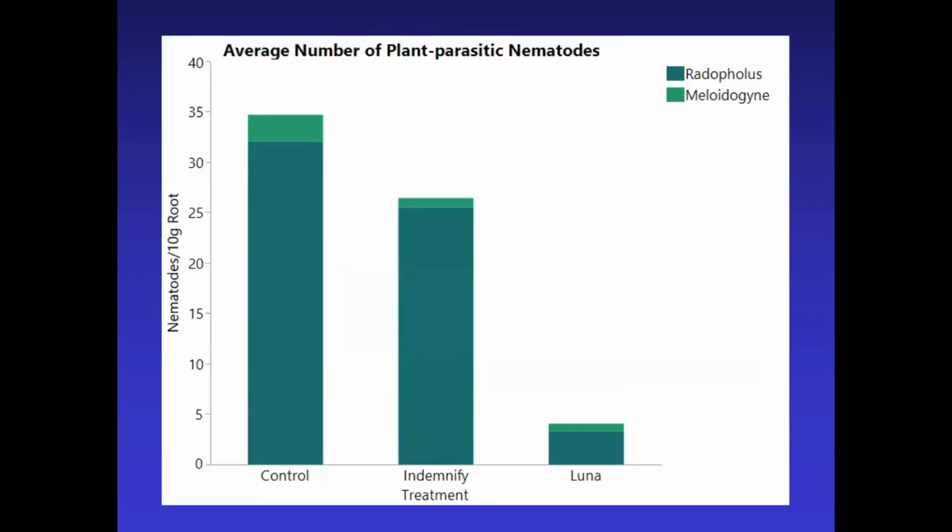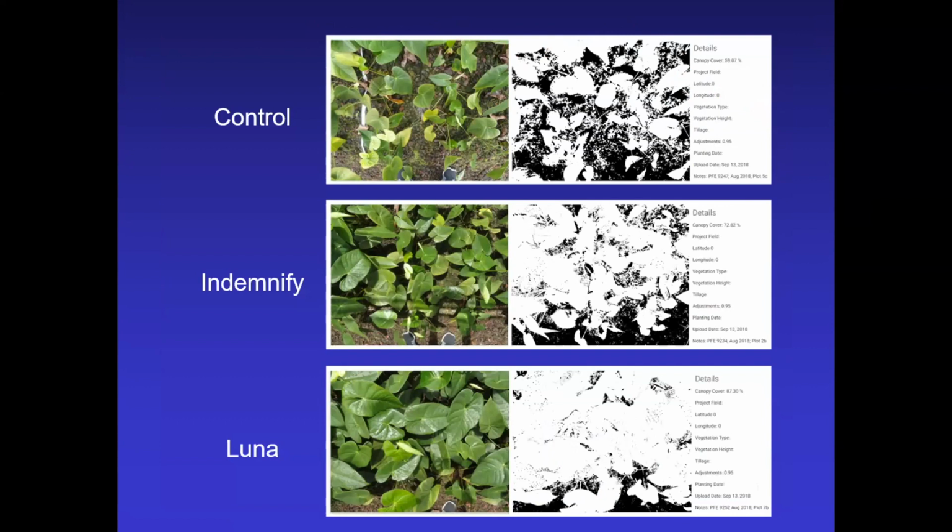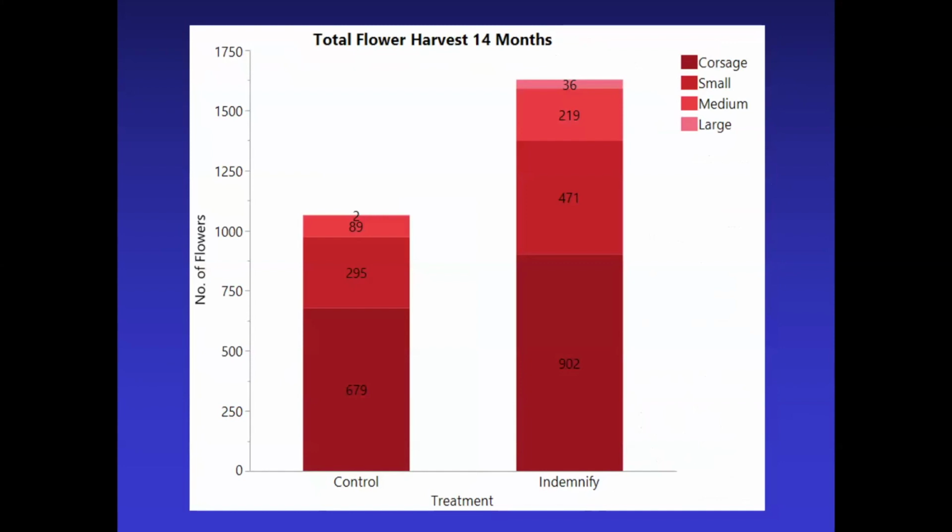So just a quick overview of some of the results we got previously. We see the number of plant parasitic nematodes was reduced in Luna, which is the same thing as Broadform, and somewhat in Indemnify, which is a product just containing the fluopyram. The plant vigor was much increased with the application of the 2 fluopyram formulations. And most importantly, the flower harvest was improved, not only the quantity of the flowers, but also the size.